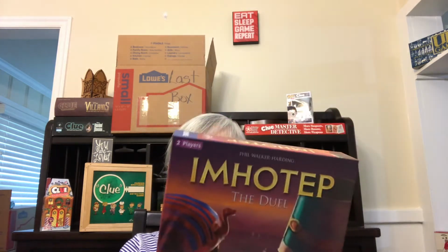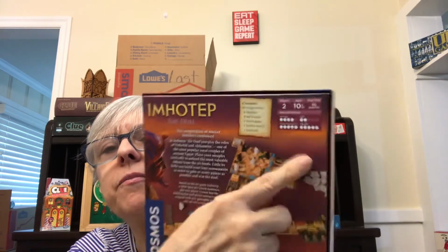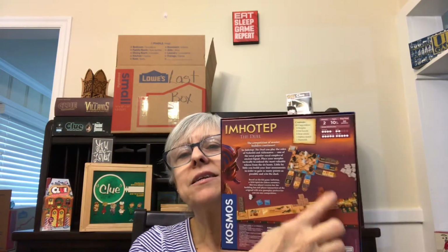And okay, number 12. Number 12 is Imhotep the Duel, a 2-player game. This is our 3rd 2-player game. Let's give you some info about it. Came out in 2018. It plays 2 in about 30 minutes. It is a set collection, worker placement, area majority type game. You are basically getting goods from these ships and placing them in your area. So you are trying to manage and get things and create these pyramids worth points.